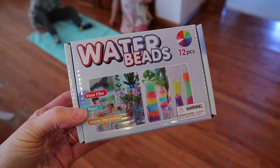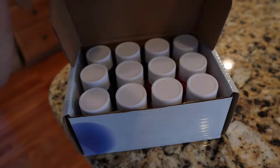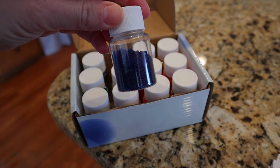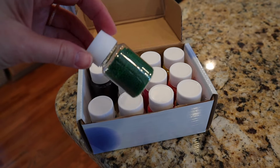I paired these this week with some water beads that I just picked up on Amazon. I'm really happy with this set in particular because it came with individual containers of each color, so I was able to mix and match the colors I wanted for our water bead sensory bin. I just put water beads and a bunch of soapy water in a bin and let Ezra and Ava go to town this afternoon. It gave me some time to finish up some bagels and some other things here in the kitchen I wanted to work on.